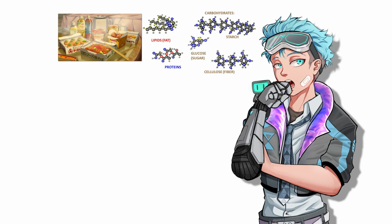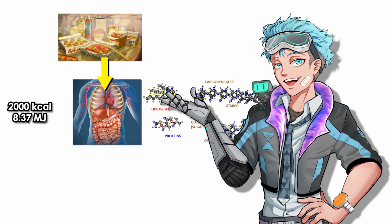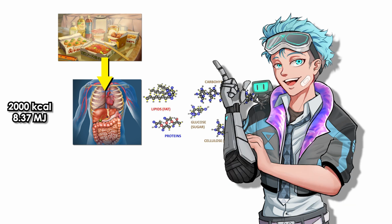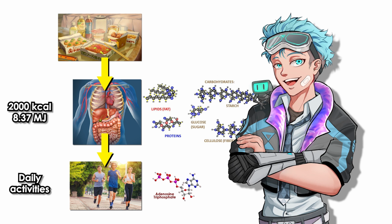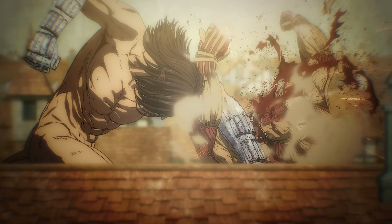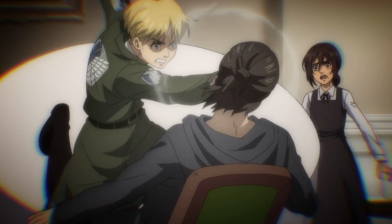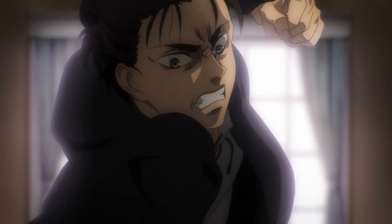Eating 2000 calories a day means your digestive system is changing 8.4 megajoules worth of energy from the chemical bonds in your food and changing them to chemical storage units in your body. On a daily basis, this same amount of energy is lost through heat and kinetic energy as your organs and entire body move to do various things like breathing or punching another titan in the face. When you punch someone really hard, on average, you are withdrawing about 300 joules of energy from your body to fuel the motion of your muscles.